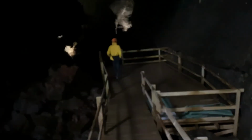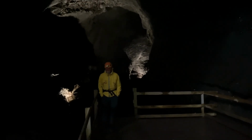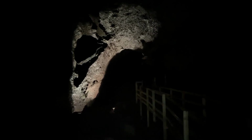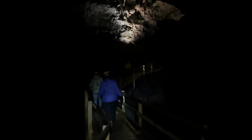However, you are also provided a hard hat with a light to protect yourself from hitting your head on passageways and to light your path in front of you when walking. Enjoy a little footage of what it feels like to walk through this lava tube. I hope you get your own experience as well.